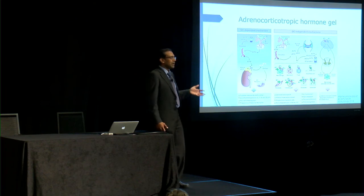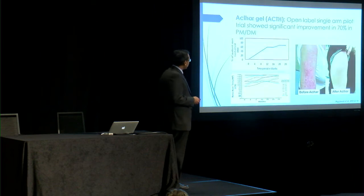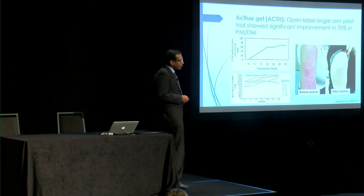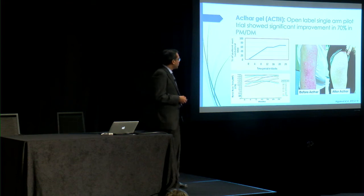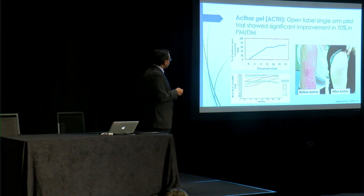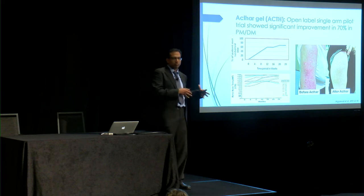So that led to a pilot clinical trial that I did on this drug on 10 patients, and we showed that this drug does work in about 6 to 7 out of 10 patients. So 60 to 70% of patients improved. This is a manual muscle testing of the 10 patients, just trying to show you the level of improvement. Now some did not improve, but you can see some of the patients did improve significantly, and some of their skin rashes improved significantly.